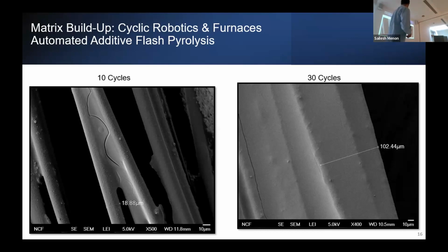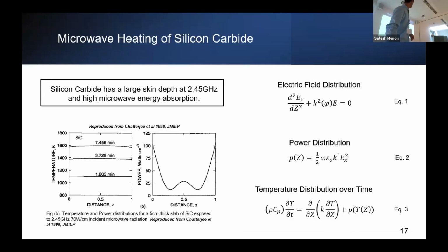And so you can actually build up those pores as it's being built up. This can be advantageous even if you do have surface cracking, which we'll see a little bit later, in that you can actually get a fairly fully dense matrix. But again, this is just these small microcomposites. We basically take one tow of high nickel Type S fibers and then infiltrate them with this preceramic polymer. But again, we have this searing problem, and so we moved to microwave heating.